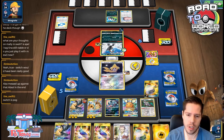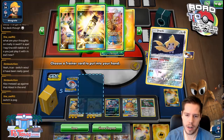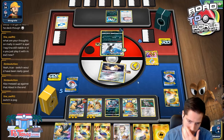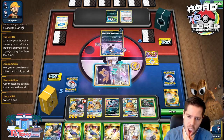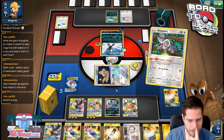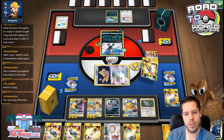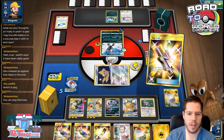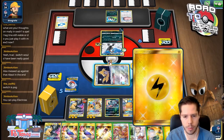Okay, so I'm gonna switch. I'm gonna Stellar Wish for Electropower. And then I do want to attach an energy this turn. I'll put back the Pikarom. Tackle. Sure, and then we'll just play it. I'm not liking the tackles on Guzma Hala, honestly. This is the list that won.